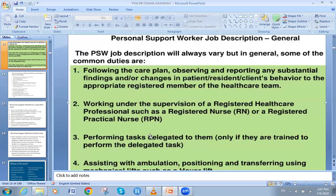The third thing is performing tasks delegated to them. For example, I start my shift right now, and the first thing is to make sure that the client is sitting okay. He may need positioning, which means moving him to sit properly so that his feet do not go out past the rails of the bed. He has to be in the center of the bed. Are the sheets he is sleeping on clean? It is like a rubric. Did he take his medications? Did I get a report before I start my shift?